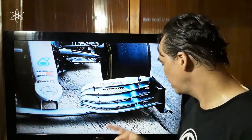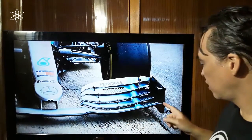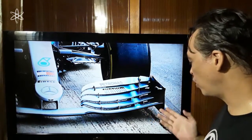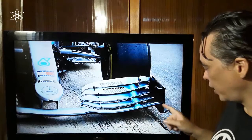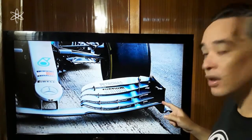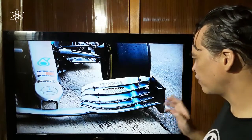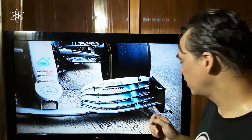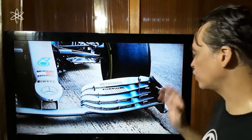Yet at the same time, what they did was they raised the base plane, or the edge here, so it could actually breathe more air through than most of the other wings. Mercedes' front wing has the highest edge base plane here. So basically, they've got a similar strategy to Ferrari, that the air will just shoot through, but they do it underneath instead of on top.